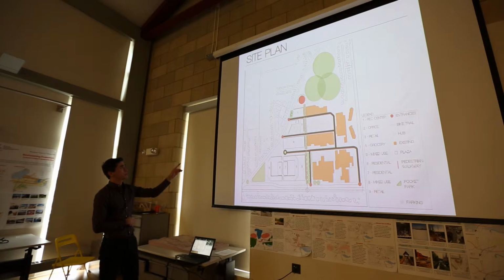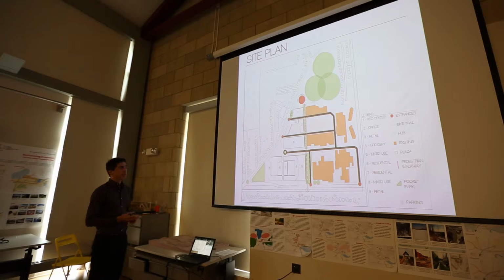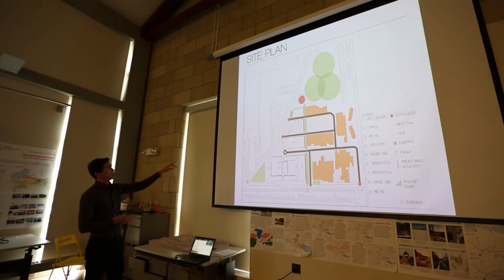So the first building is a recreational center. I wanted it to be a community center, but my real estate people, in order to pay for the situation, kind of wanted like an LA Fitness, a private entity, but it could really be either. But I wanted it more towards the park area. I felt that those were apropos entities to be next to each other. The second building that is directly south is office space, 2 floors. 3 is retail, again lining the pedestrian area.